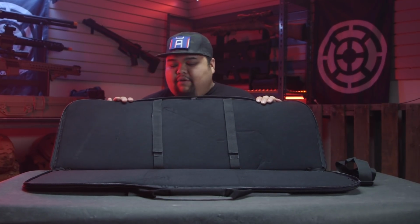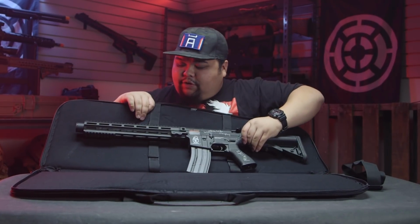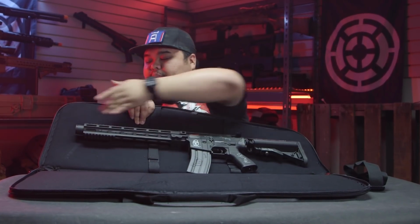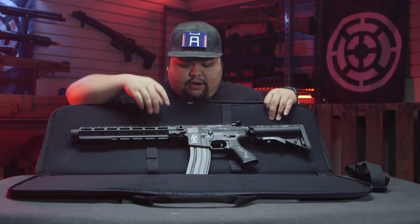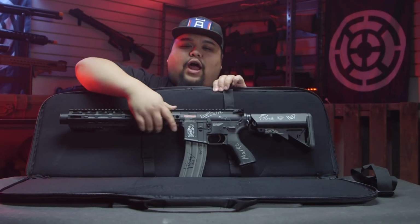which will help protect your gun and any accessories that you have mounted onto it. Now, you might be asking, what type of gun can it fit, or how long the gun is? And typically, you can fit any carbine length gun on the market. This one is a 14.5 inch, and you can see there is a little bit more space to fit the gun in there, and it can easily fit it with the magazine, and there's a little bit of clearance for an optic on there.